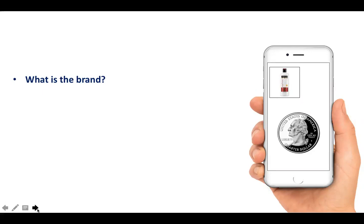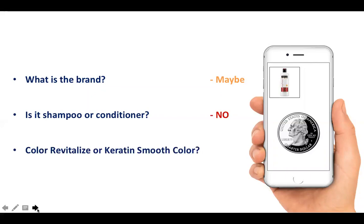And then you very simply just ask the question, can you tell me what the brand is? And in this case, it depends how familiar you are with that brand. So maybe you know that that's a Tresemme. But then you say, is it shampoo or conditioner? And at this point, everyone sort of looks a bit blankly, and you realize, actually, you've got no idea what's in this bottle. Is it Color Revitalize or Keratin Smooth? No idea. And is it the 25 ounce or the 32 ounce? And you realize you've got no idea.